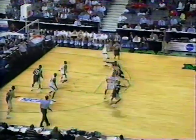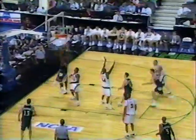And Gene Keady has done a very good job with his team from Purdue, as has Al Skinner from Rhode Island in the A-10. Keady having won the Big Ten 3 years in a row, and you thought he lost all the players. He got back in the hunt this year, and he's going to play. I think it's going to be a difficult matchup for Chad Austin to play against Tyson Wheeler. Tyson Wheeler is strong.